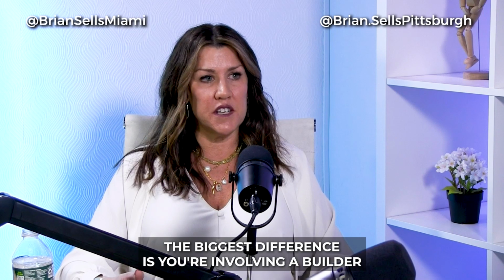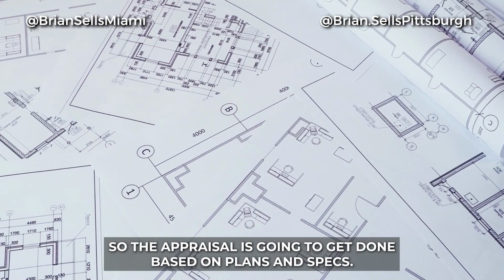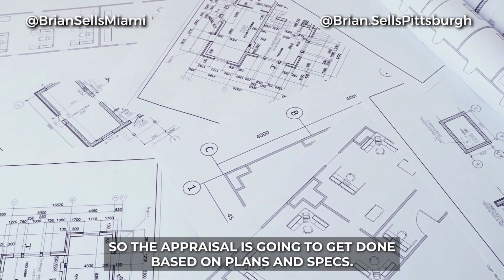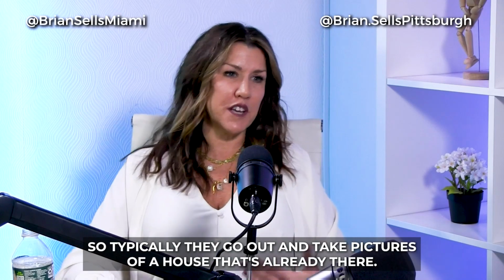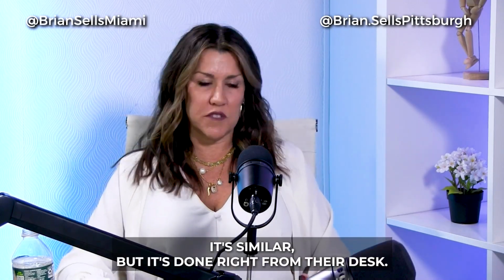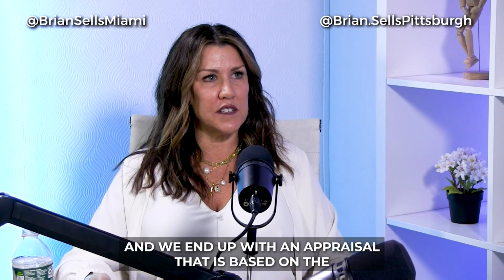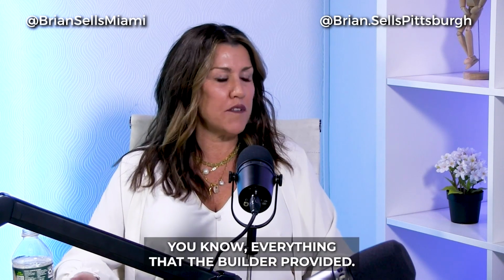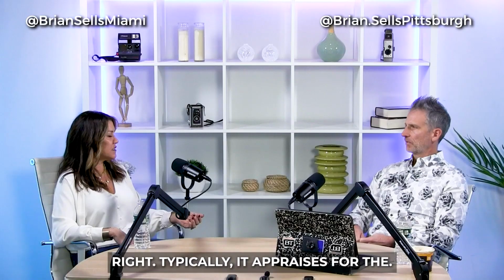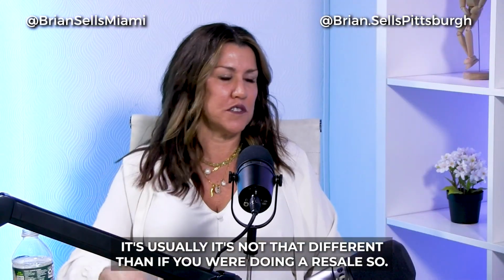The biggest difference is you're involving a builder. They're going to provide you with the plans and the specs for the house that's going to be built. Right. So the appraisal is going to get done based on plans and specs. Okay. Typically they go out and take pictures of a house that's already there. It's similar, but it's done right from their desk. And we end up with an appraisal that is based on everything that the builder provided. Right. And typically it appraises for the sales price. Yeah, it's not that different than if you were doing a resale.